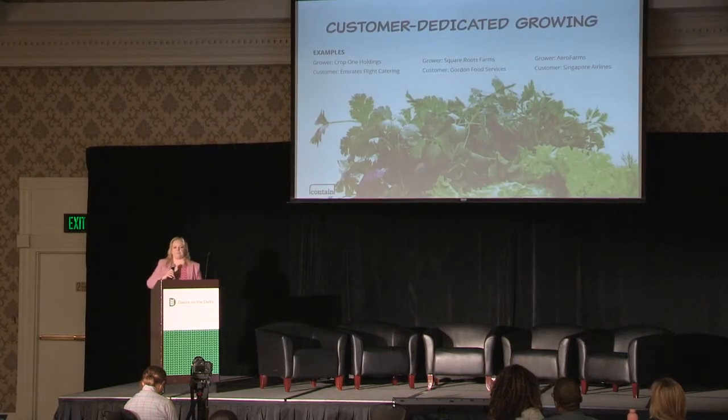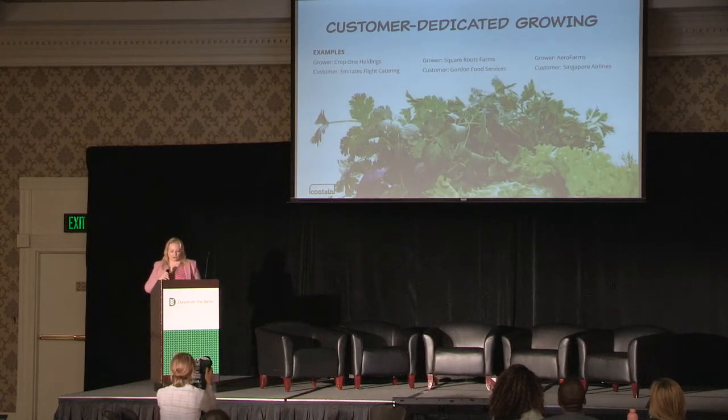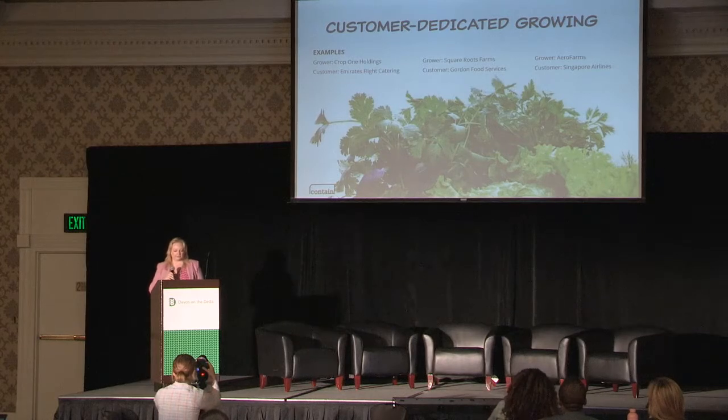The trend that we see growing, pardon the pun, most is that of customer-dedicated growing. So we've seen a couple of announcements with airlines. Aerofarms is selling from their existing facilities into Singapore Air in New York. And a larger commitment is by Crop One Holdings, which is a Boston-based grower that won a competitive bid to build a large-scale plant factory with Emirates Airlines' catering arm, which will be supplying both into Emirates and into various other airlines flying out of Dubai from the end of this year, I believe.